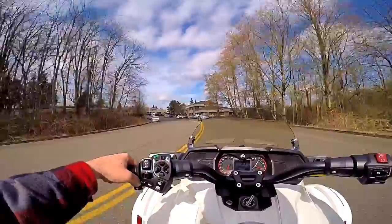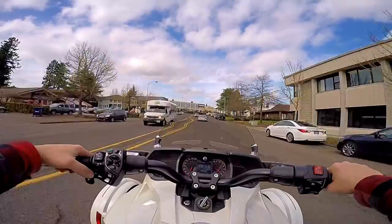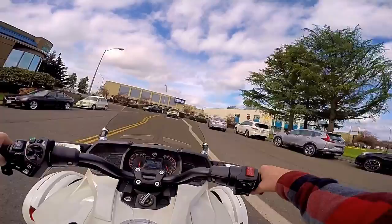Well, that new Toyota Camry, that thing is smoking hot looking. Man, that thing looks good. Yeah, buddy. Wow.